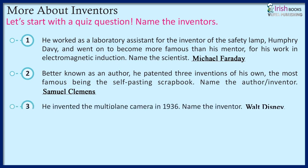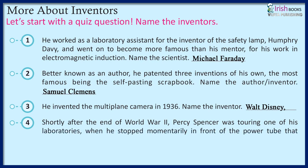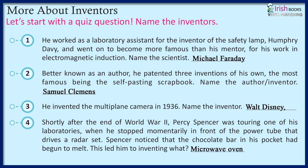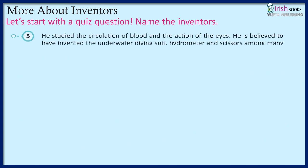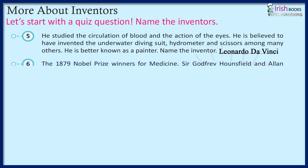Name the inventor. 4. Shortly after the end of World War II, Percy Spencer was touring one of his laboratories when he stopped momentarily in front of the power tube that drives a radar set. Spencer noticed that the chocolate bar in his pocket had begun to melt. This led him to inventing what? 5. He studied the circulation of blood and the action of the eyes. He is believed to have invented the underwater diving suit, hydrometer, and scissors, among many others. He is better known as a painter. Name the inventor.